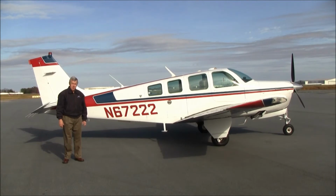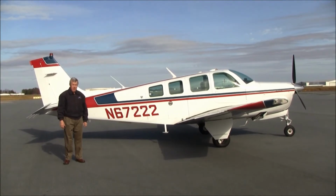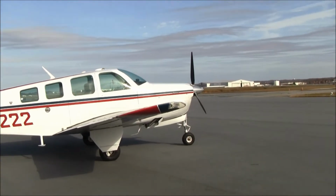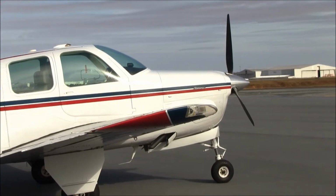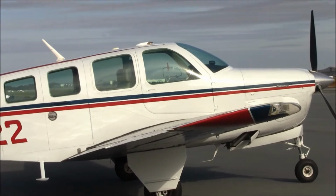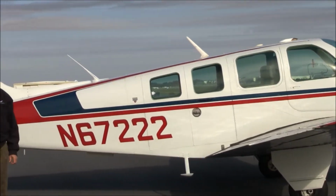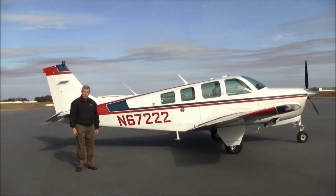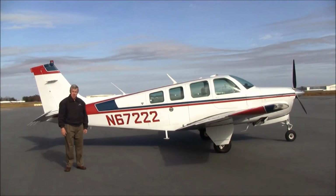November 67222 has a beautiful paint job. The colors are really nice too. It's overall Matterhorn white with blue and red stripes. Very beautiful colors. And it has a very nice leather interior as well. The current owner has owned this airplane for the past 7 years.